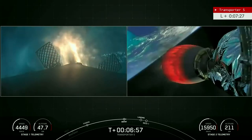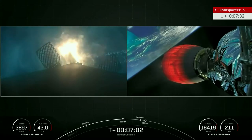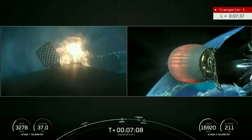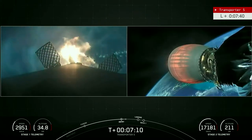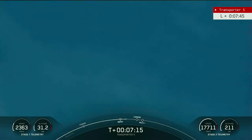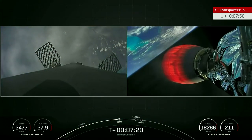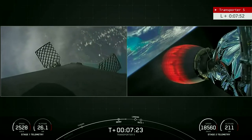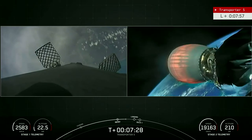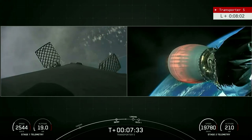Here you can see the entry burn as it occurred a few moments ago. Three engines firing. Stage 1 FTS is saved. Start of terminal guidance. Eight minutes into the flight, landing is less than a minute away for the first stage.